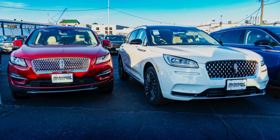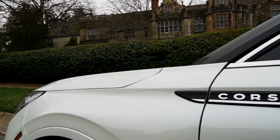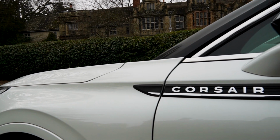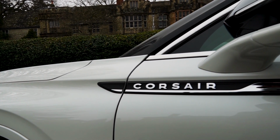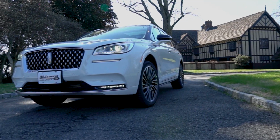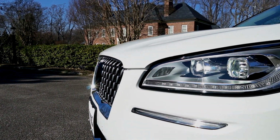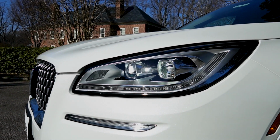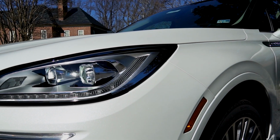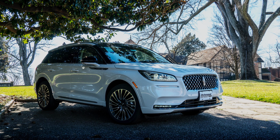Formerly known as the MKC, Lincoln has rebranded and has ditched the alphabetical nomenclature and adopted the aviation and nautical theme across their lineup. However, the Corsair is much more than just a new name. The design is greatly improved and embodies drama, depth, and charm through its exterior of graceful, connected lines. The Corsair is offered in two trims, the Standard and the Reserve.